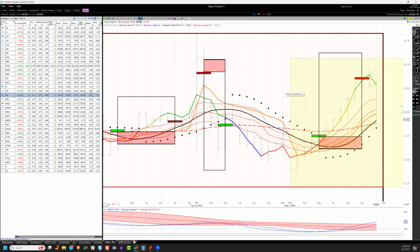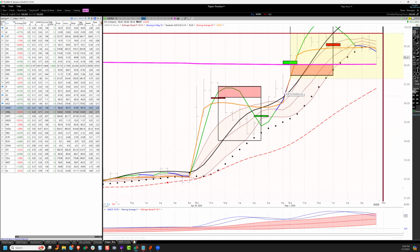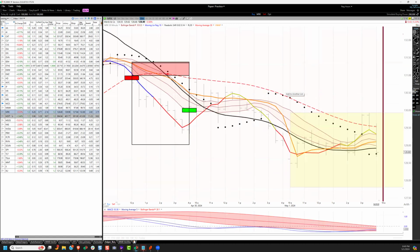Regional banks. Morning 1, 2, 3 for a couple R. McDonald's, no trade. 3M was a continuation to the upside, emerging dragon for about an R. Really, after the first burst, it really just kind of went sideways. So I was looking to trim positions.